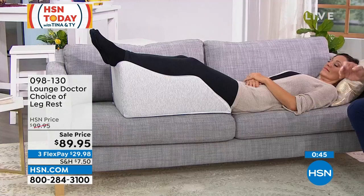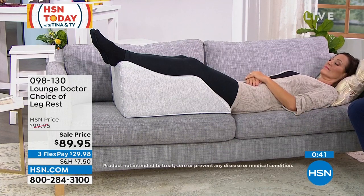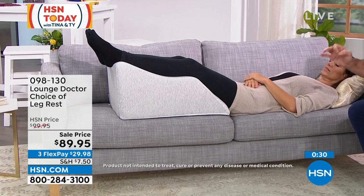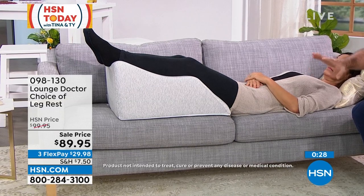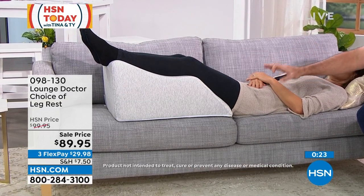But everybody else, whether you're a training athlete and you want shorter recovery times, or you just want more pep in your step on a day-to-day basis, leg elevation is one of those secret sauce items that's going to get you there. The way to do it effectively with maximum benefit is to have the exact angles that you need. Dr. Chris and the Lounge Doctor took care of everything for us so we don't have to think about it.